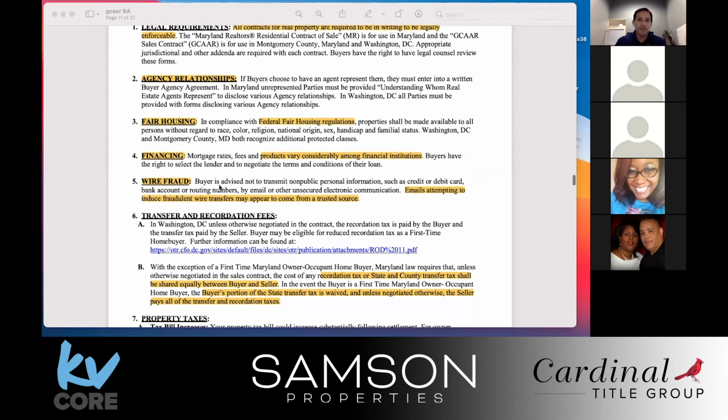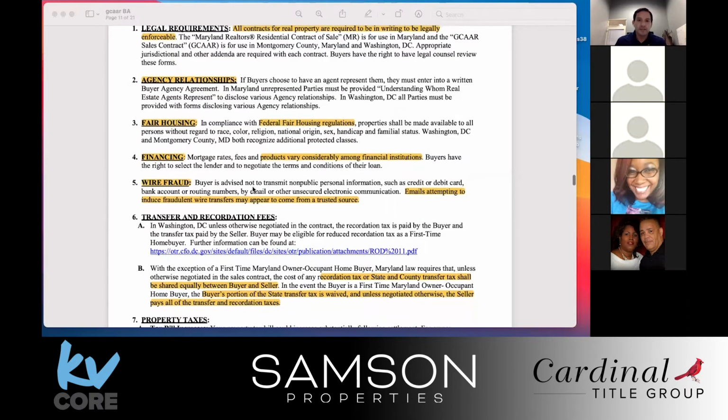Wire fraud, buyer is advised not to transmit non-public personal information such as credit or debit card, bank account, or routing numbers by email or other unsecured electronic communications. Emails attempting to induce fraudulent wire transfers may appear to come from a trusted source.